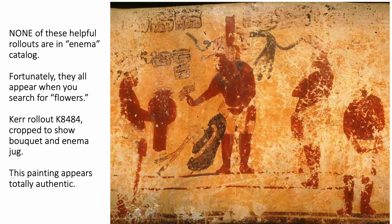So you see here, if this rollout were at a higher resolution, this is not my rollout, then we could begin to study. You could zoom in on the flowers. You could zoom into the top of the vase. So that's very, very important. In other words, research on enemas is just beginning, even though it's been going on since 1977.